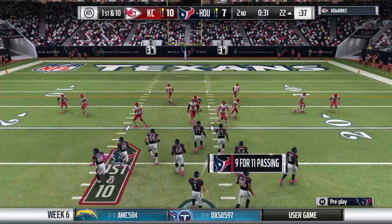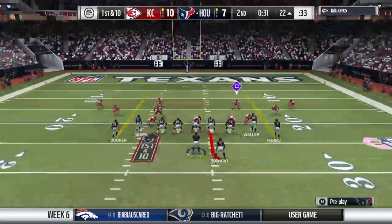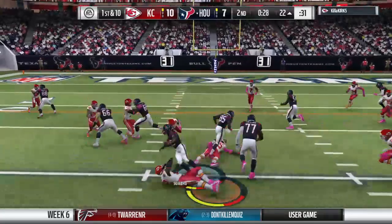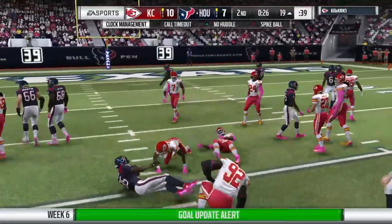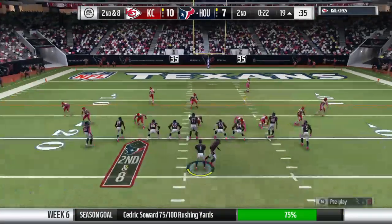Here we go now. Back 99 Philly. Here we go. They'll run it now out of the gun. And he'll at least get him inside the red zone here, down to about the 19. Give him a couple on the carry there, 2nd and 8.